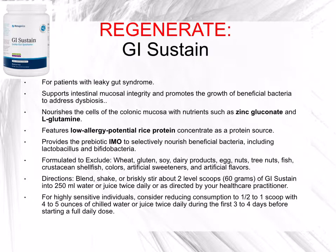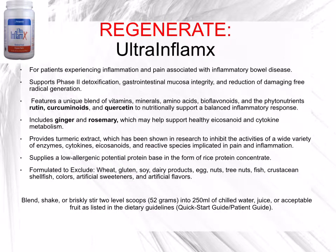Another great option for the regeneration of the gut is another medical food, which is Ultra Inflam X. Basically, this formula is also designed to initiate healing in the gut, but it has further actives added to it in the form of ginger and rosemary and phytonutrients, rutin, curcuminoids, and quercetin, which have been found to reduce inflammatory compound production and therefore make the Ultra Inflamex especially useful in managing the pain associated with inflammatory bowel disease.